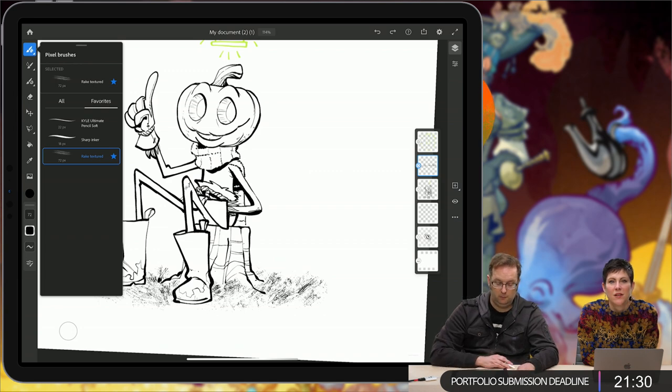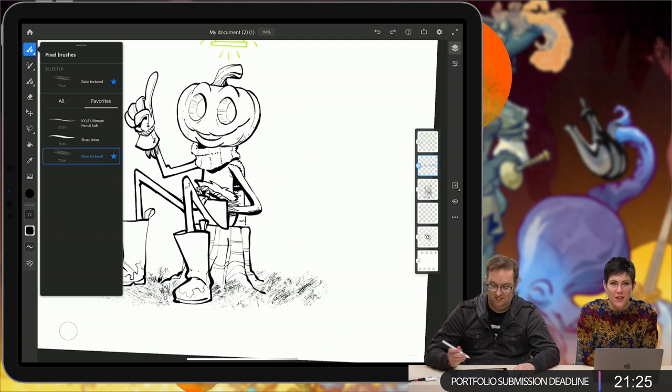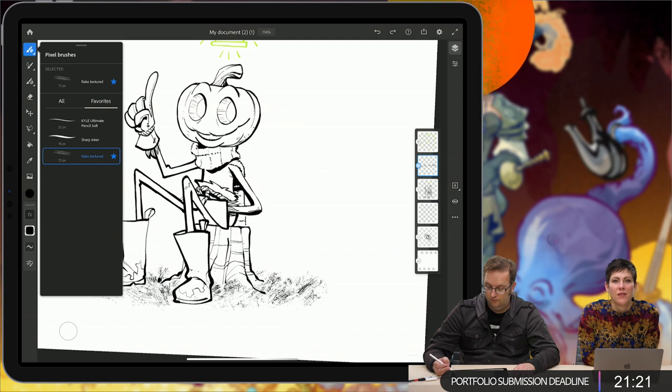That's a fun trick because there are a lot of built-in brushes, and if you add your own, there's even more. So you can just tap the star beside any brush and it automatically favorites it, so you have quick access to it at any time.